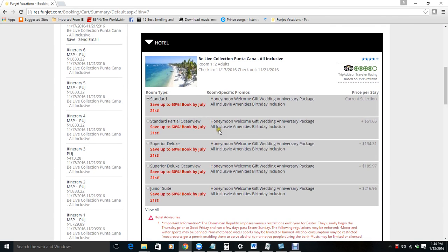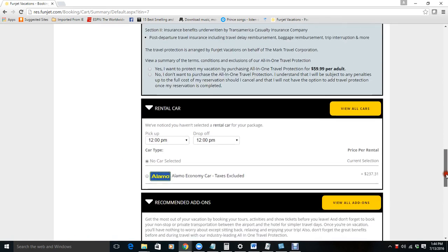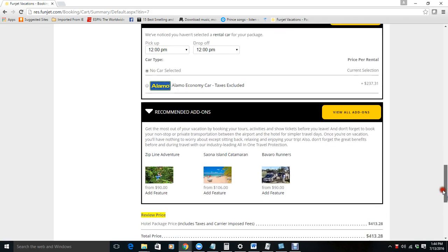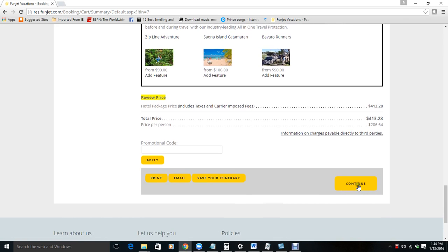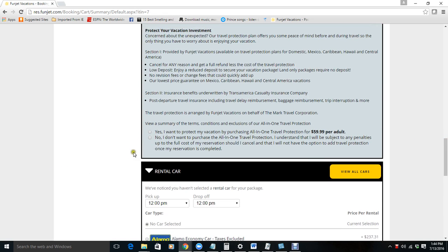And like I said, you can definitely still upgrade the rooms, do anything you want with that. And after that, guys, it's pretty much the same process that we went over before. You'll make the down payment of $100. Let's just go ahead and go through the whole process here, guys, just to make sure we got it right.